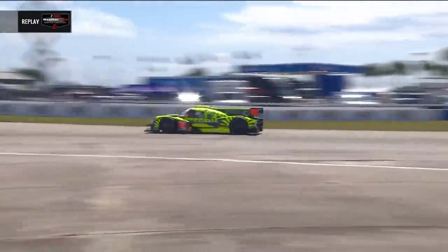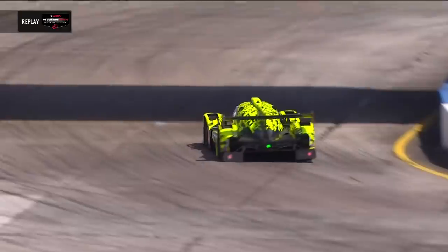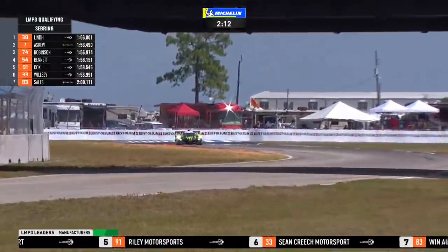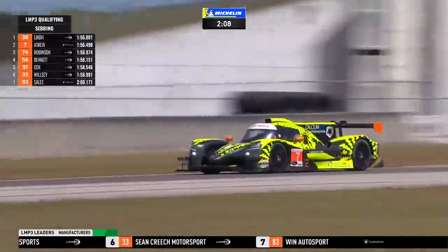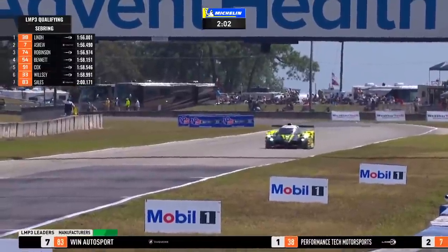Huge moment of bouncing through the final corner as Oliver Askew tried to get the power down, and as good as the Michelin tyres are, they can't give you forward progress when they're not in contact with anything solid. It is a unique set of challenges for the chassis and suspension engineers of any race car team that come to a race here at Sebring.